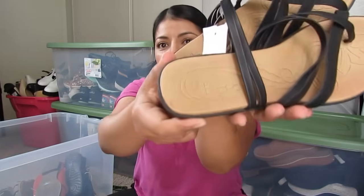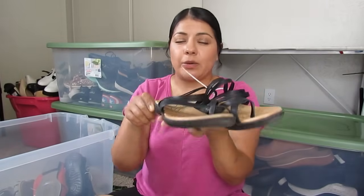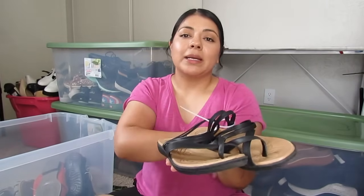It is Born of Concept, and the style here is basically just strappy sandals. Strappy slides, strappy gladiator sandals, all of that. I sell a whole bunch once it starts getting hot outside. These were $3. Usually I can get a little bit below $24 for them.